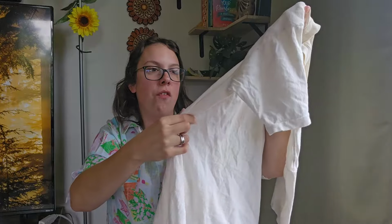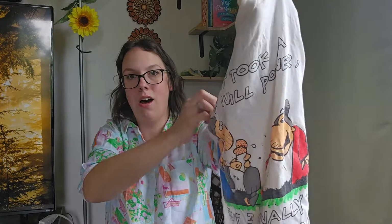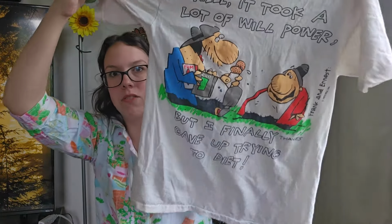So this one was actually from one of last week's trips. I only paid $1.16 for this. I did wash this in the laundry, which is why I'm showing it right now. It does have some discoloration at the neckline here, but this is a vintage from 1972 Frank and Ernest, which is like a comic t-shirt, single stitch.